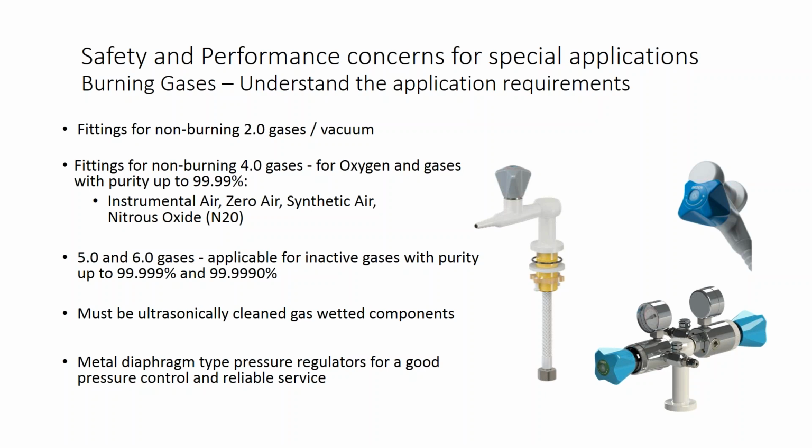Then you get into ultra-pure, which is 5O and 6O, applicable for inactive gases with purity up to 99.9999%. All these fixtures must be assembled in a clean room environment. They also must be ultrasonically cleaned on all wetted components. Once they're tested, they have to be sealed.